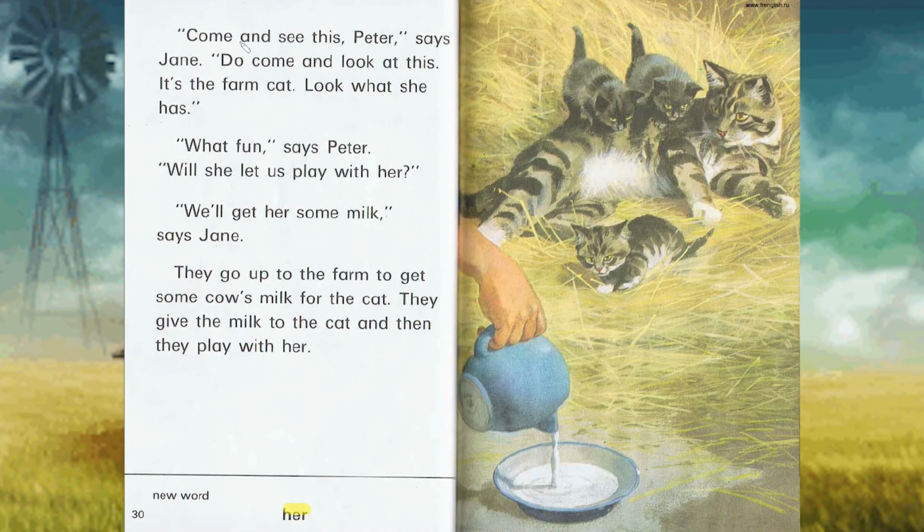Come and see this, Peter, says Jane. Do come and look at this. It's the farm cat. Look what she has. What fun, says Peter. Will she let us play with her? We'll get her some milk, says Jane.